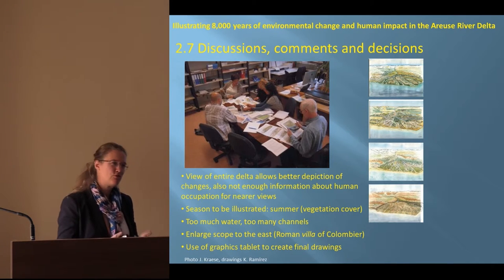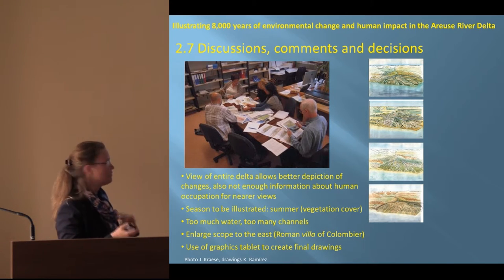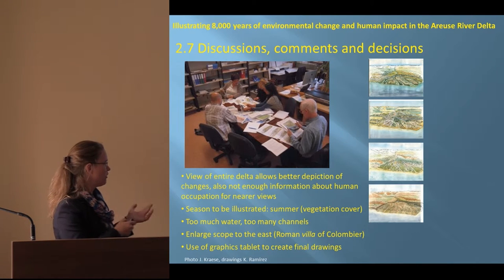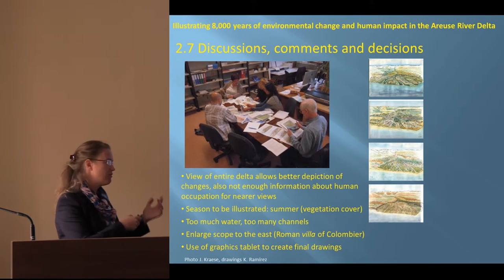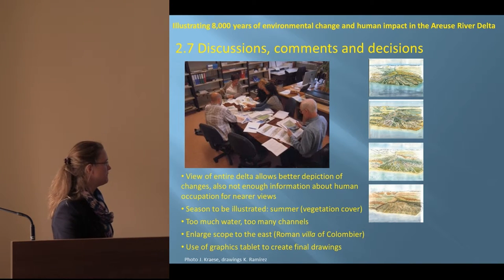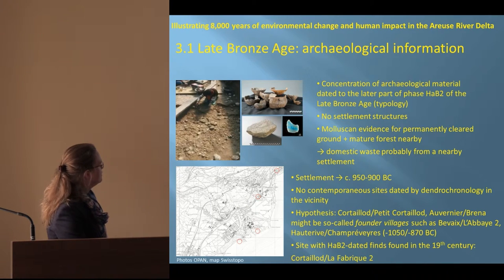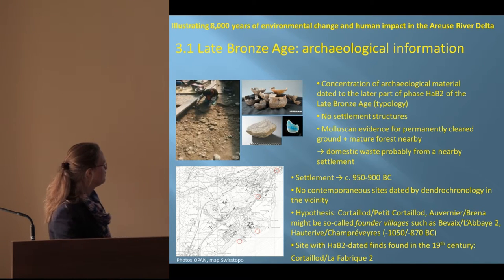At this time, we finally found a graphics tablet that was affordable and that gave us enough possibilities to do very fine drawings, to do loads of colors and different things. And this is, I would say, a decisive point, because the person who was drawing these drawings, we could really discuss and go back and forth, and I could come with ideas and she would come with colors and lines and things like that. And this allowed us to be very, very free when doing these drawings. So I'm going to just show you two drawings, the Late Bronze Age and the Roman period.